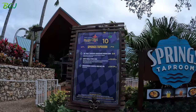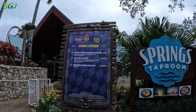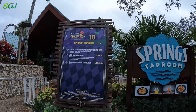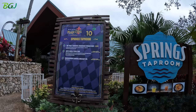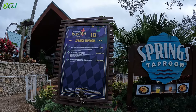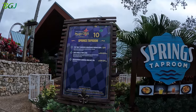The Springs Tap Room also has some treats. We have the Nola sandwich with house-made voodoo chips, and then a couple of drinks. Make sure you check out buschgardens.com and get the latest on the menu.